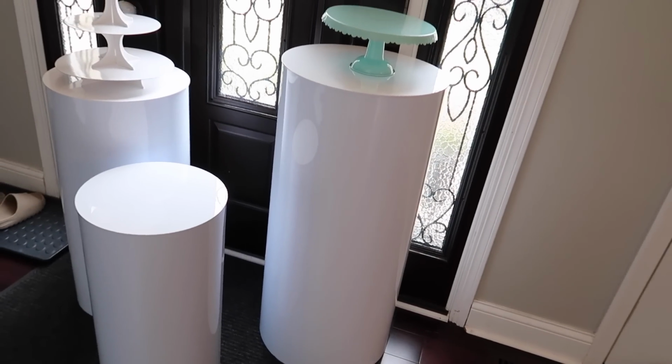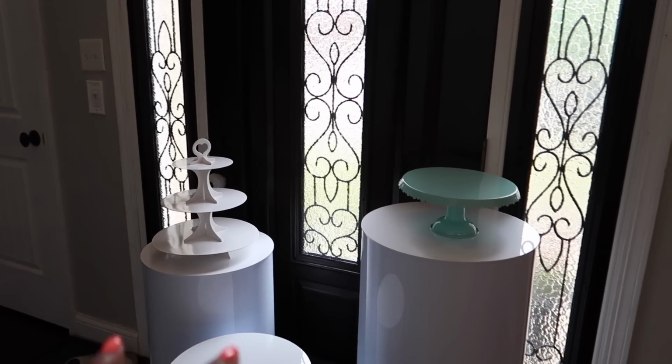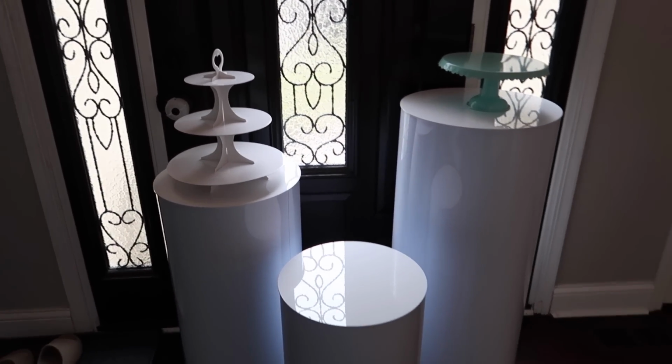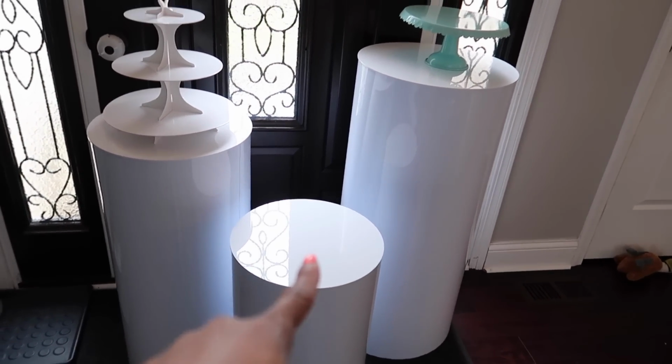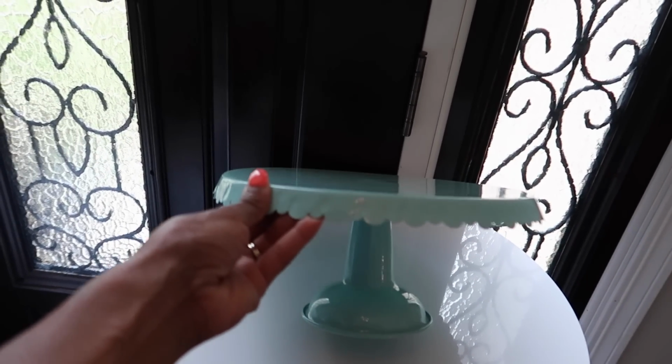Just really have to take care of stuff like this because I can see how it could get messed up. But I just have these little items out just to give y'all an idea of how I'm probably gonna set this up. I think I'm gonna display her smash cake on this one, and then we'll put the main cake there, and I might actually use this cake stand because it does fit our color scheme.